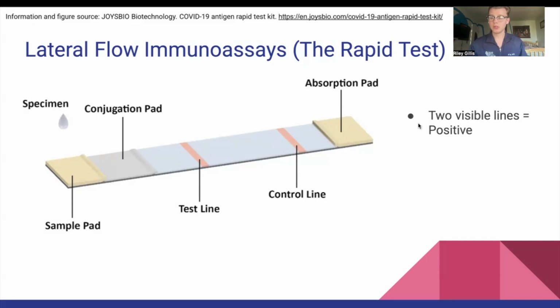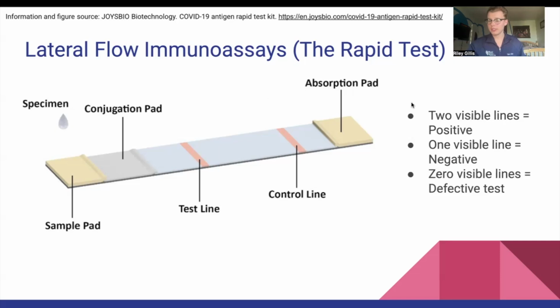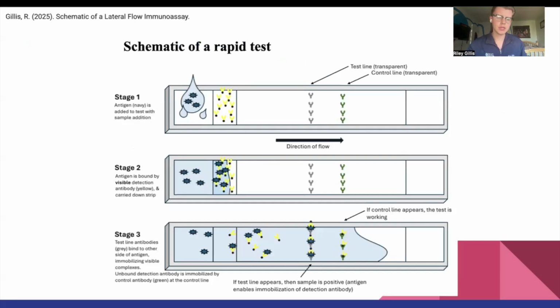Now, as I said before, 2 lines means that you're positive. If you take the test and 2 lines show up, then you are positive for that antigen. If 1 line shows up, then you are negative for that antigen. And typically that's going to correlate with if you have the disease or not. If there are no lines visible, in other words, the control line is not visible, then you have a defective test. That's why the control line is there to tell us if the test is working or not.